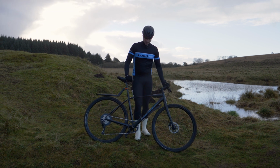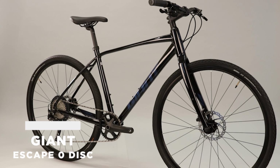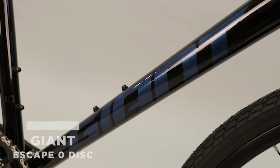Now the bike I've chosen is something a little bit different to what I'm used to. It's a bit less racy. It's the Giant Escape Zero. Now this is known as your classic fast hybrid, and it's great for most types of riding.